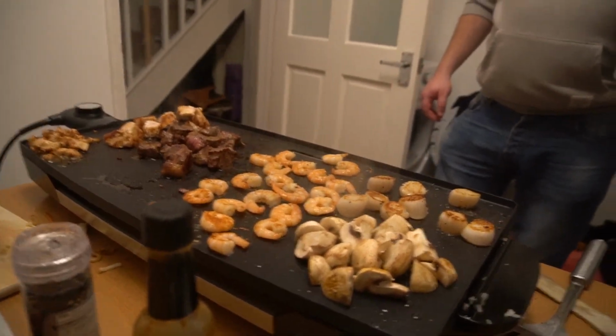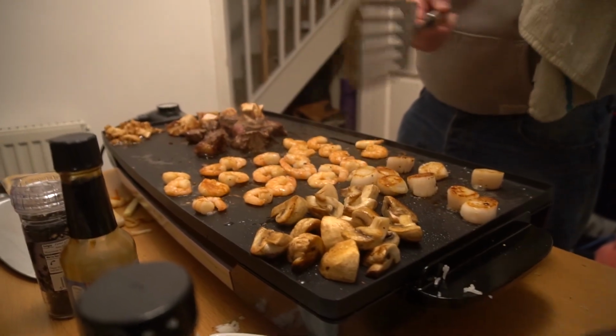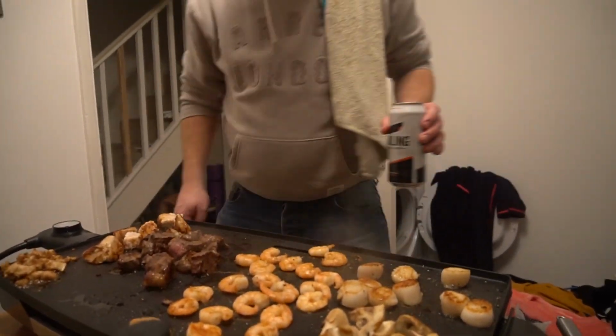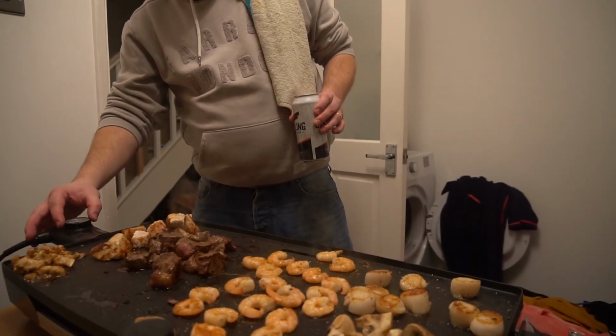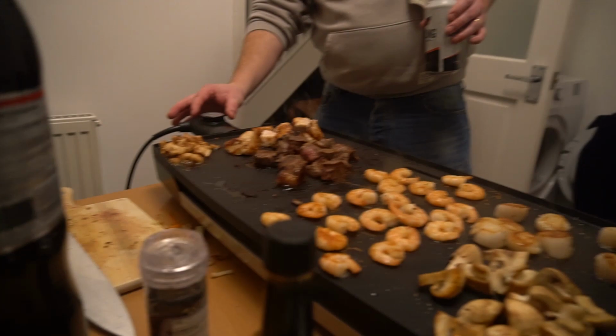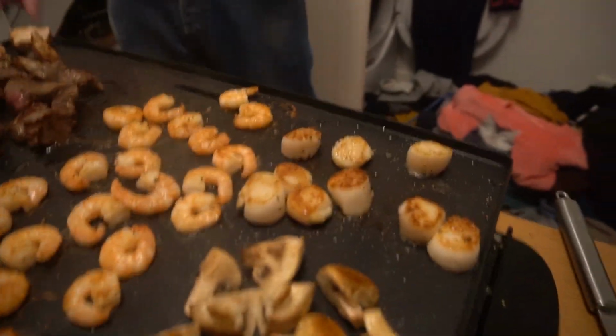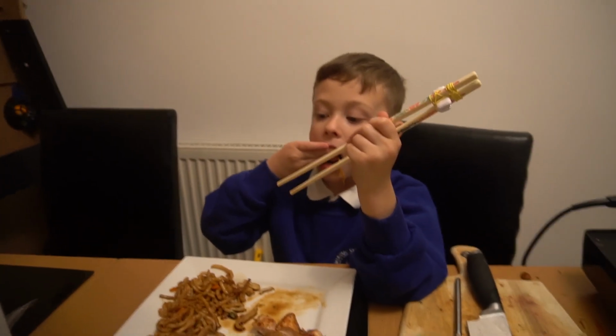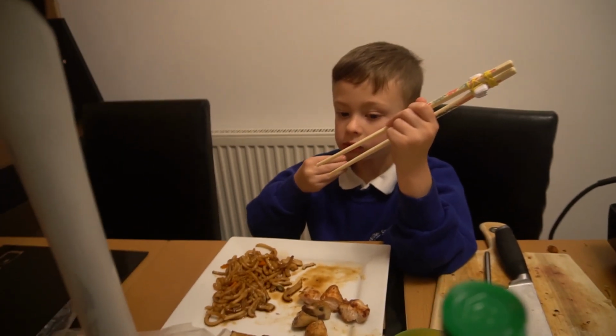Well, it looks amazing. Yeah. Still, that ain't a freaking bad turnout, is it, really? I'm not sure if them scallops are cooked, so we just keep it on. Yeah, they need to be nice and caramelised. They look good on the camera. Yeah. Maybe salt. No worries. Got some salt here.